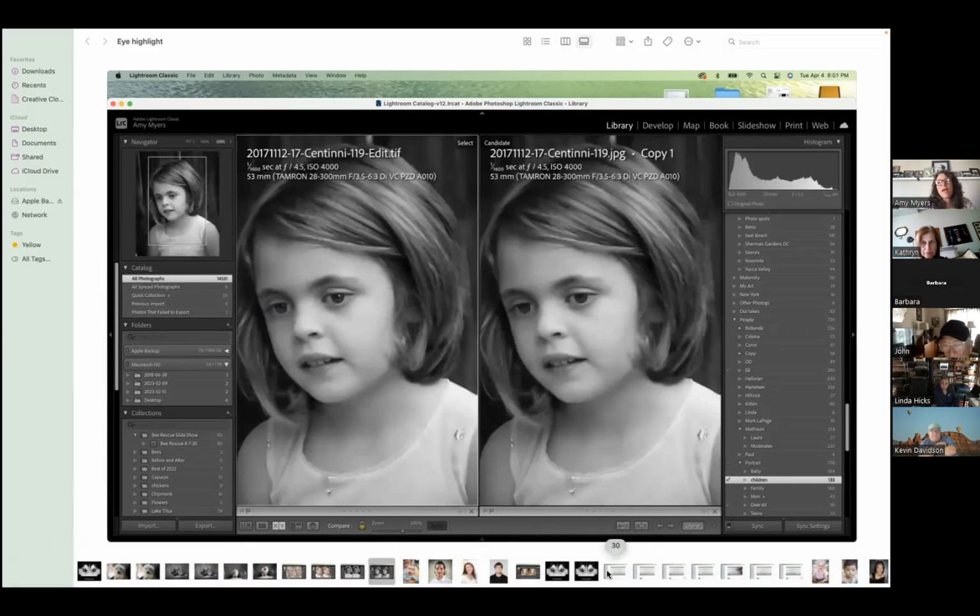Okay, again, the one on the right is how I shot it, and the one on the left is what I added. And I think it just changes the whole look. She looks sad to me on the right, just really sad. And on the left, to me, she looks pensive.